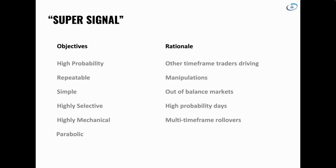The rationale, what makes a good setup in this environment, would be other time frame traders driving. So are other time frame traders in the market, and are they driving a move? Are manipulations visible? So are you maybe pulling back from something, from the trend, and you can expect a reversal into the trend? Are the markets out of balance?